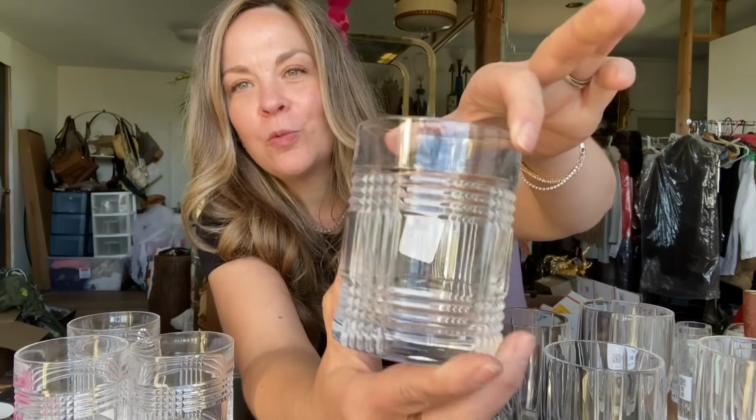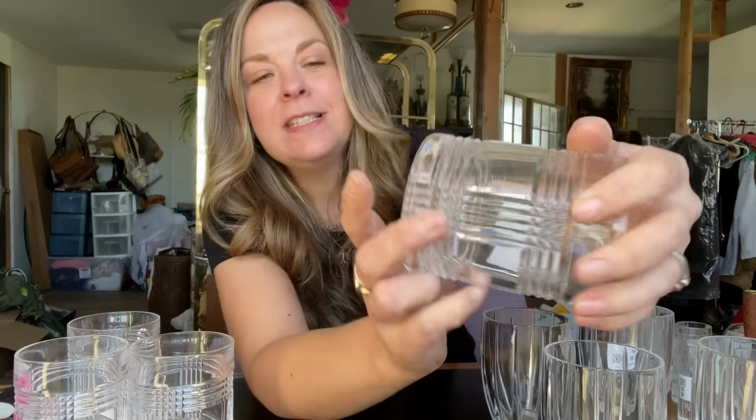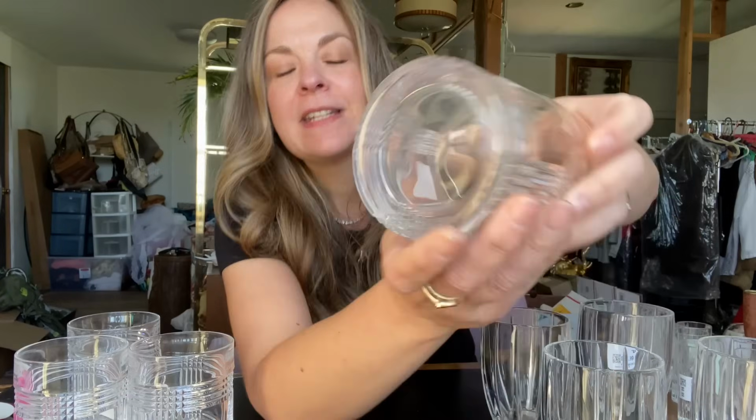I'm going to get started with one of the most exciting things that I got, and it is this set of 4 Ralph Lauren crystal drinking glasses. They are marked RLL on the bottom. Might be kind of hard for you to see that. But I walked by these 3 or 4 times before I decided to pick them up and look at them.